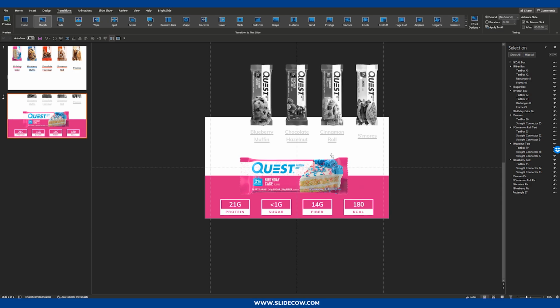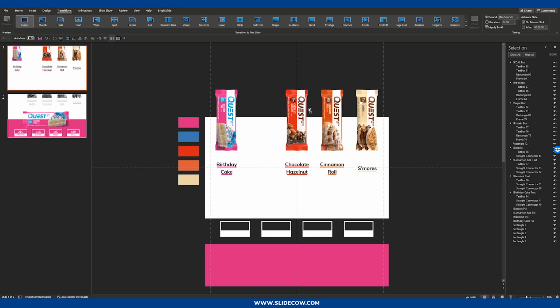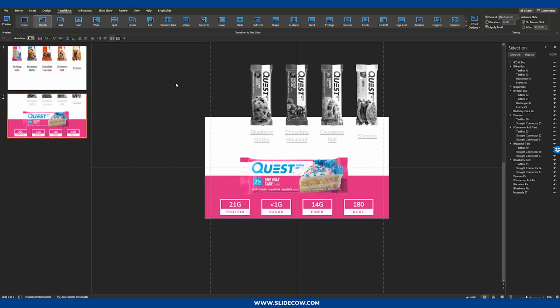Now, one thing to notice here, whenever you're doing the slide that you need to do, remember to delete the respective protein bar. So if you're doing the blueberry muffin protein bar next, which should be your next slide, you're supposed to keep the birthday cake one, but delete the blueberry muffin. So your top is going to look something like that. I'll show you what I mean when I'm done.